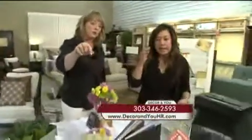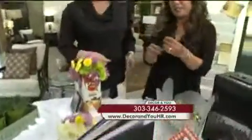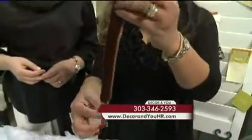Is this a little bookmarker you've made? Yeah, you know, sometimes you find old keys. This is just an old key that we found. So what you need is just velvet ribbon and glue. And so you turn this into a bookmark.